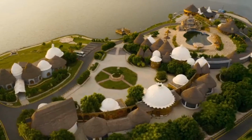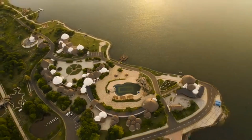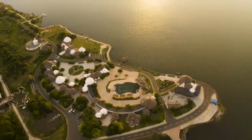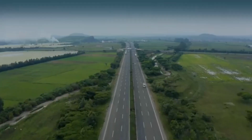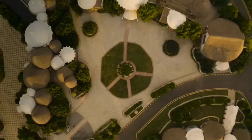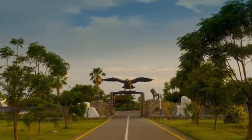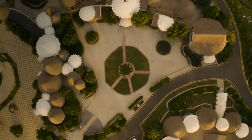Okay, so today we are diving into a spot that sounds like a hidden oasis. An oasis? Yeah, Beynouna Village, right there on the shores of Lake Beseka in Ethiopia. I've heard of this place. Have you? It's about 200 kilometers east of Addis Ababa, so it's not too far. Right. Not a bad little road trip.